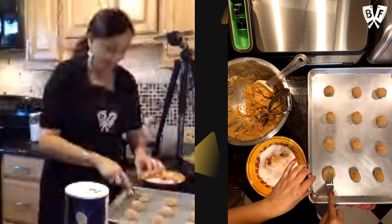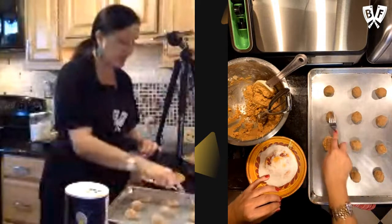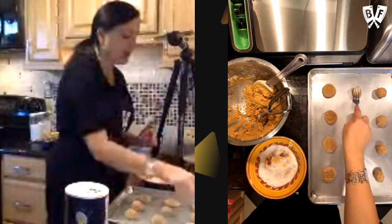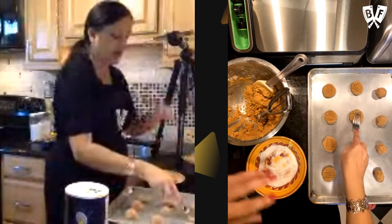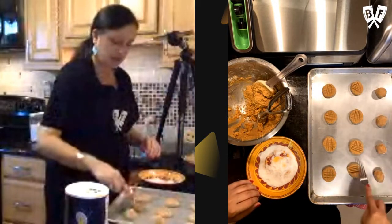Snickerdoodles. Yes, I love snickerdoodles. I have 2 different snickerdoodle recipes on my website, I think. One of them I made on here before, that's got chai spices and tea that are ground up into the coating. So you roll them kind of similarly to this recipe.